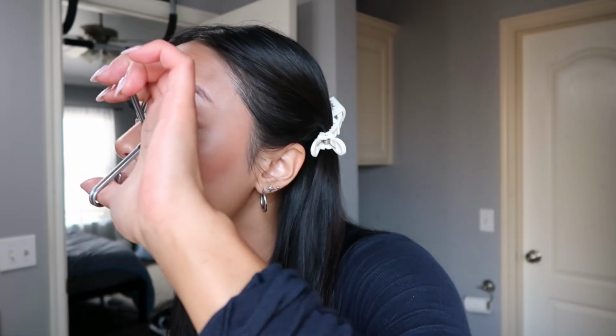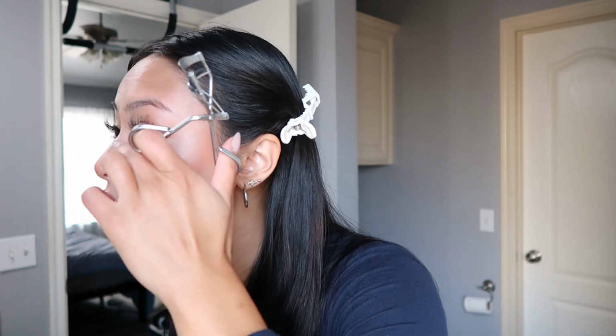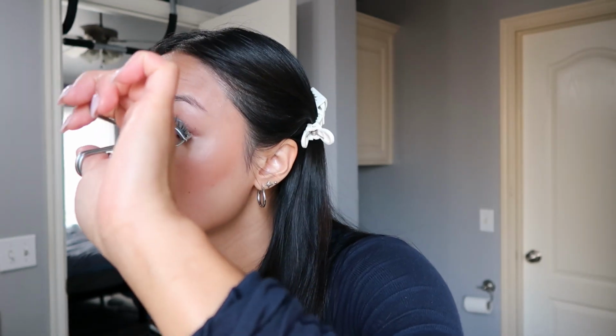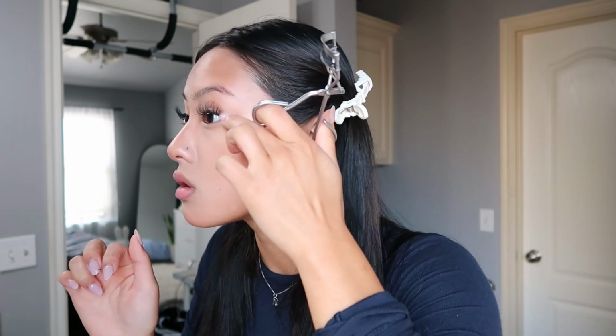So I'm just gonna curl this one a little bit just to make it even. I like to top off with some aquafor. Then I actually wipe it off to make sure I get all the concealer off. I'll put some more on after that. Okay, and you're basically all done with the look. This is how it looks at the end.